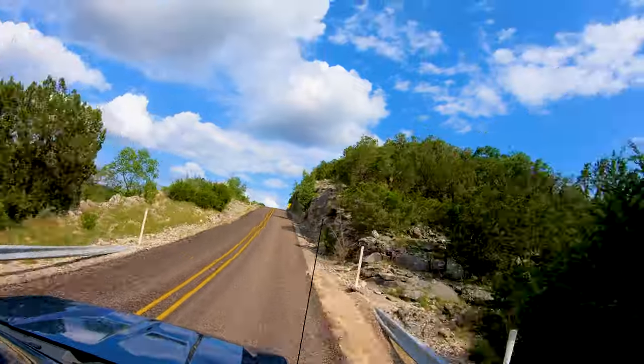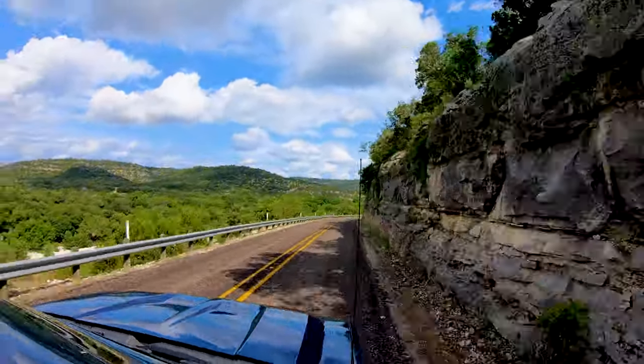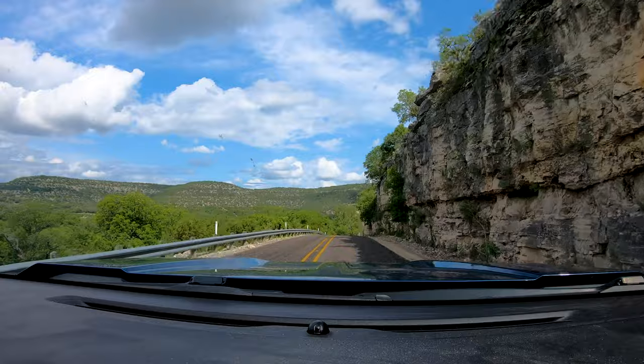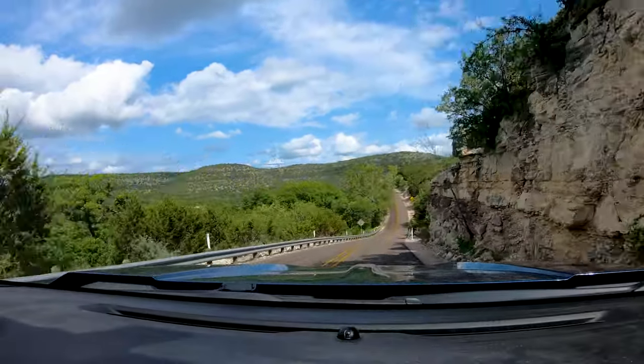Alright, so we're heading down 335. This is some wild stretch of road. It is roller coaster up and down. I saw somewhere calling it the Swiss Alps of Texas. We kind of laughed about that. But no, like you see these crazy peaks.